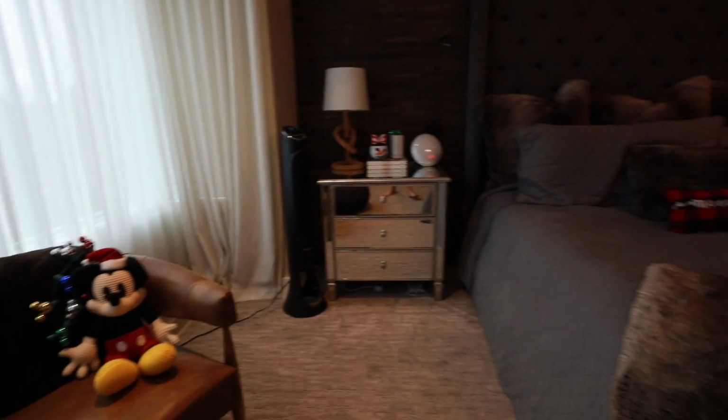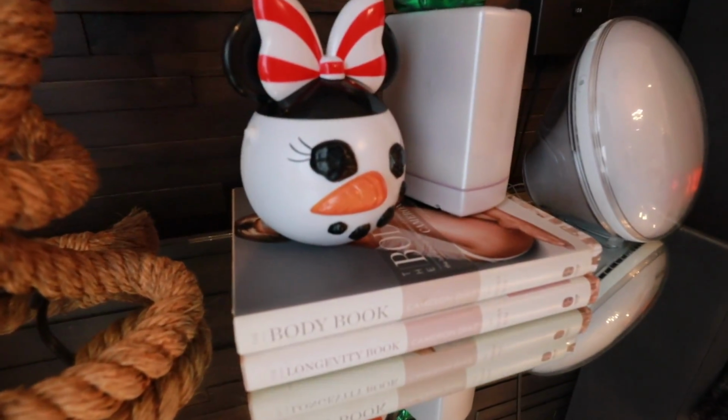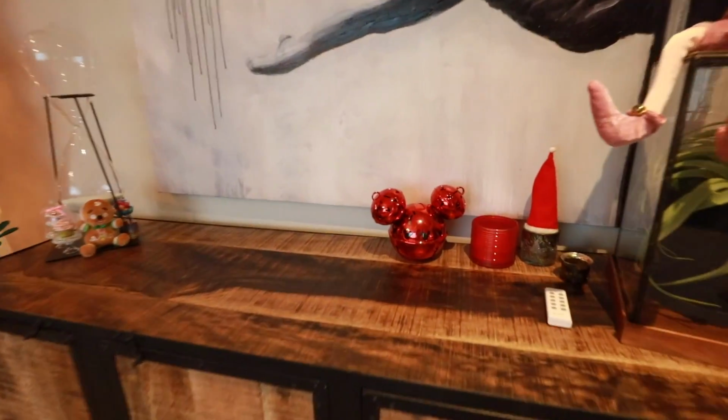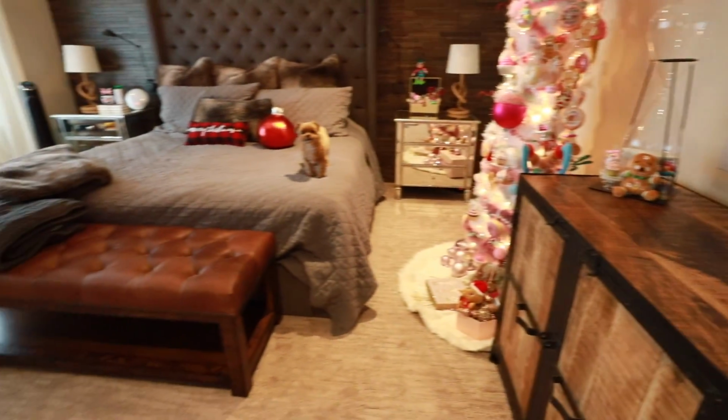So this is our bedroom. Oh my God, there's decorations everywhere. I've got my snowman, snow lady, and a little bow. Carl, you look so focused, bro. My jingle sipper from the parks. Just a couple more candles. You coming?